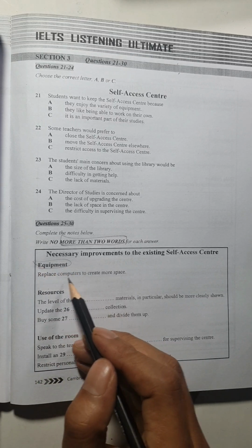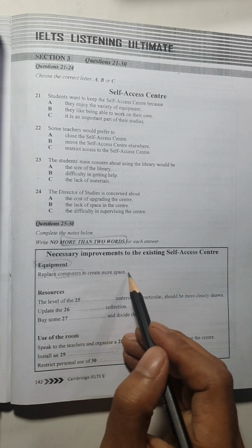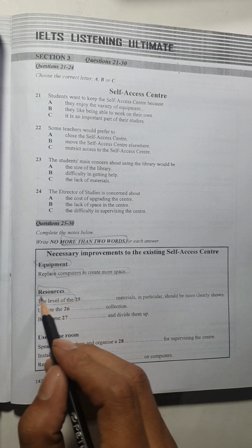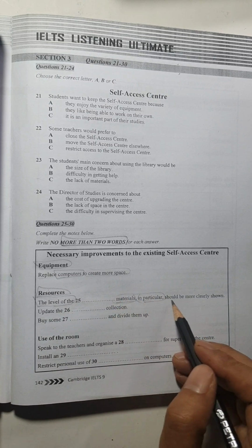Now, what about the computers? I think it might be a good idea to install some new models. They would take up a lot less room, and so that would increase the workspace for textbooks and so on. That would be great. It is a bit cramped in there at times.